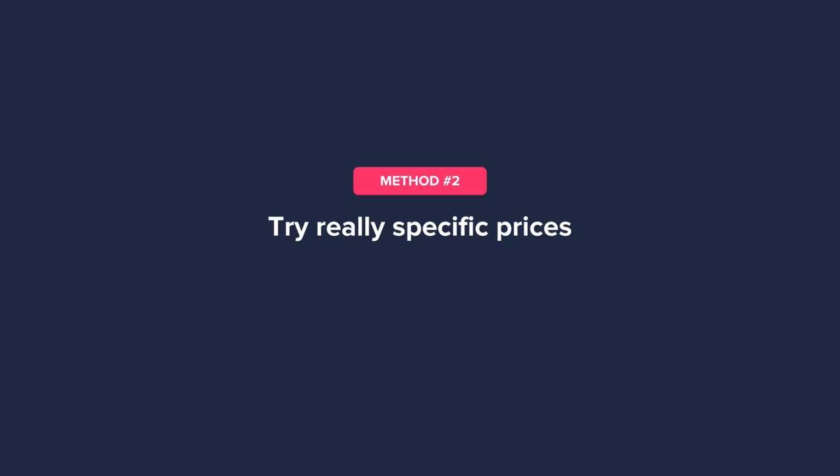Next is to try really specific prices. Okay, this goes against what we just discussed, with fewer syllables being a good thing. But sometimes a specific price can work better in certain product categories. A super specific price like $124.76 can outperform a rounded price like $125. This usually works best for technology products.